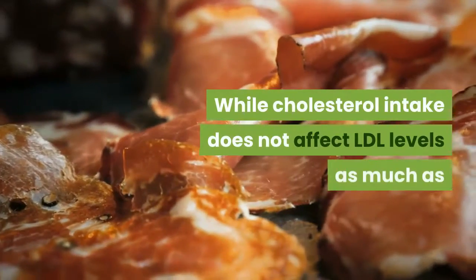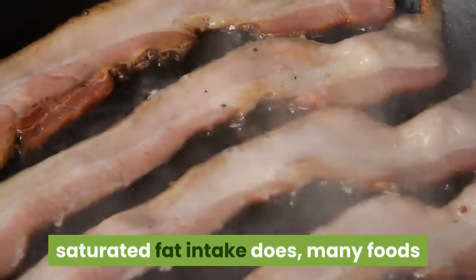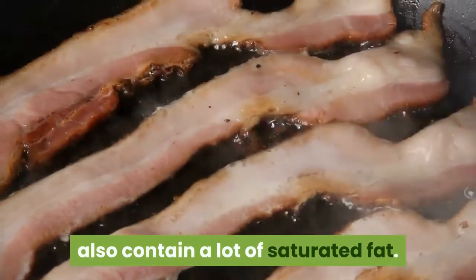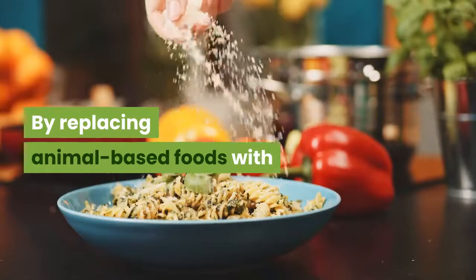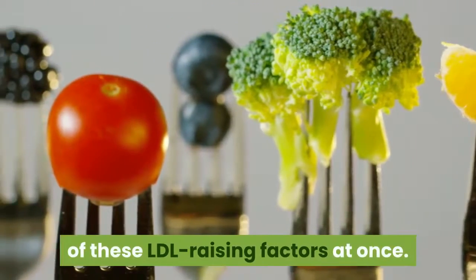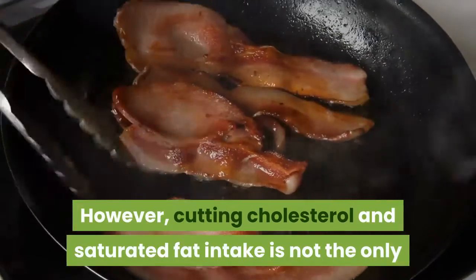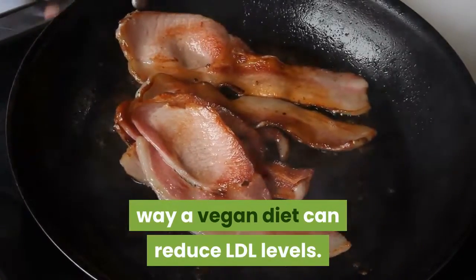While cholesterol intake does not affect LDL levels as much as saturated fat intake does, many foods that have high cholesterol content also contain a lot of saturated fat. By replacing animal-based foods with plant-based foods, people can avoid both of these LDL-raising factors at once. However, cutting cholesterol and saturated fat intake is not the only way a vegan diet can reduce LDL levels.